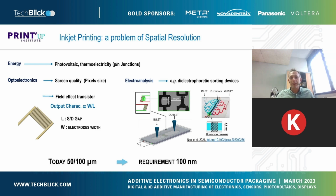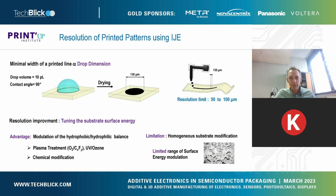Today we are around 50 and maybe more than 100 micrometers, and I think that for all these applications, hundreds of nanometers are required. Clearly, as the last speaker said, we are limited by the size of the drop. Currently, for a 10 picoliter drop volume, after drying you will have a spot of 100 micrometers. So this is a clear issue.